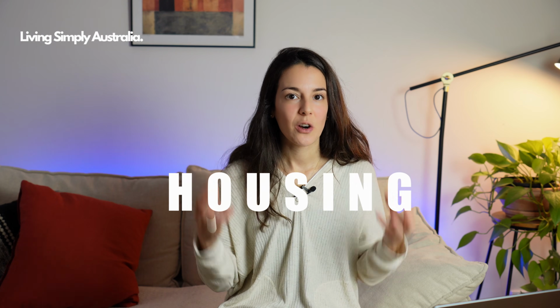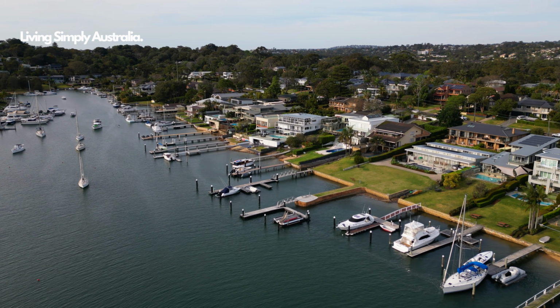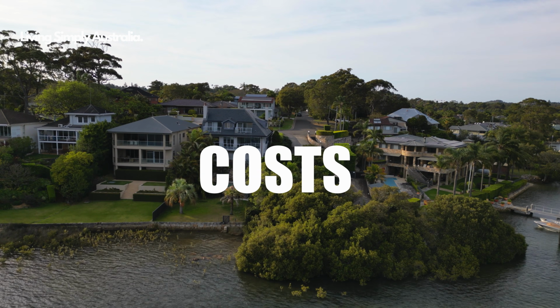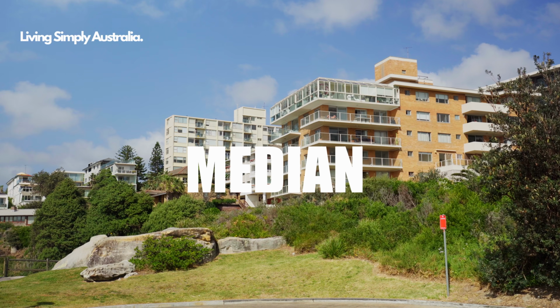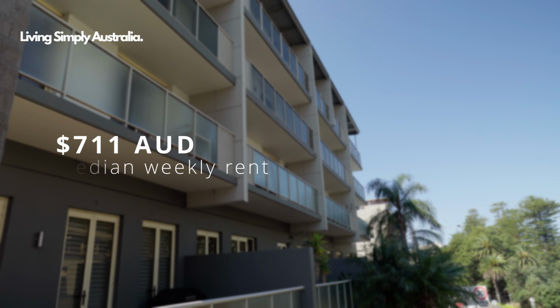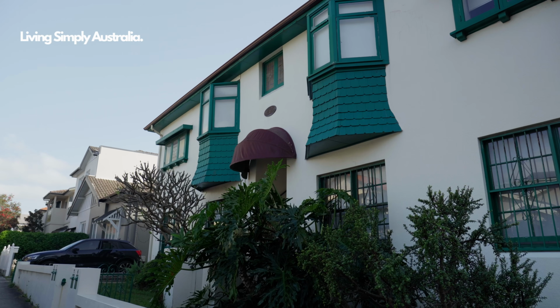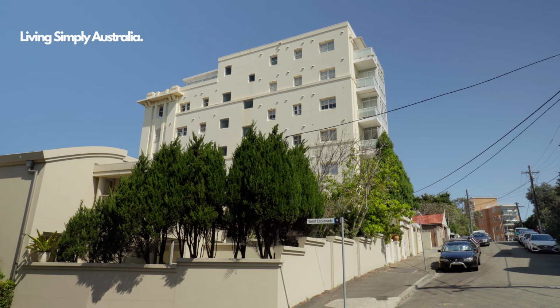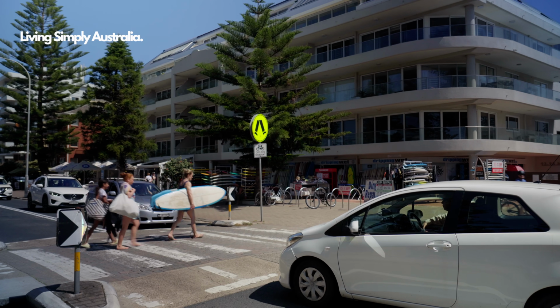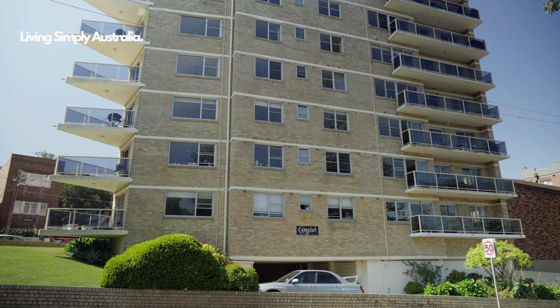Now, in terms of housing costs, something that you should know if you're planning to move to Sydney is that this city has the highest rent costs in Australia, with the median weekly rent being around 711 Australian dollars. And of course, as we always say, your rent cost will vary according to where you live, that is your location, whether you live close to the beach, further from the beach, etc.